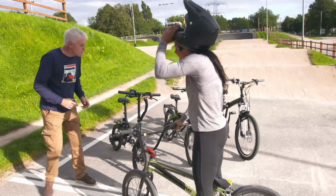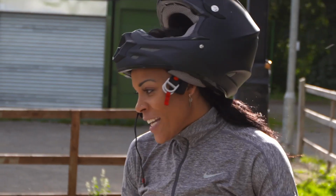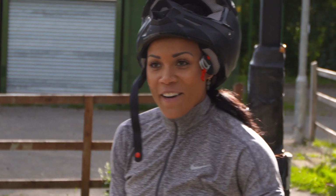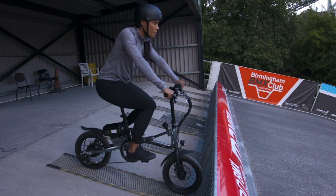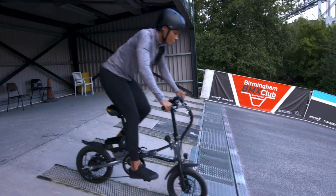Sinead, lovely to see you. Hi. I guess these are the very opposite of what you're looking for in a bike. Yeah, just a little bit, but I think what's going to be interesting is they have a motor, so I'm looking forward to testing that out. Sinead is going to push these bikes to their absolute limits, and first to the gate is the quick fold.